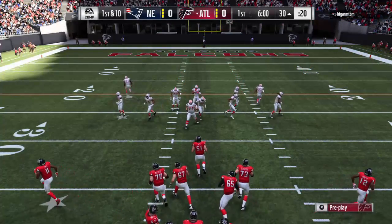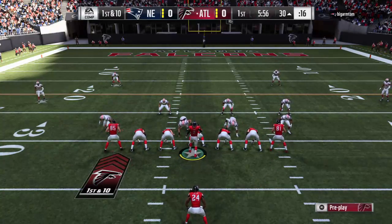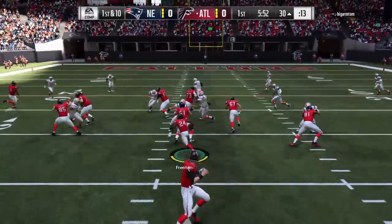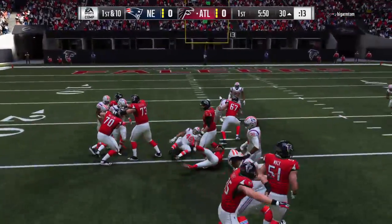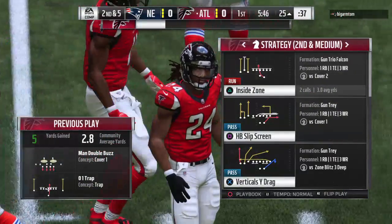So into Pat's territory now. Here's 1st and 10 at the 30-yard line. This is Freeman on 1st and 10. And he's got about 5 yards as he's taken down right at the 25.